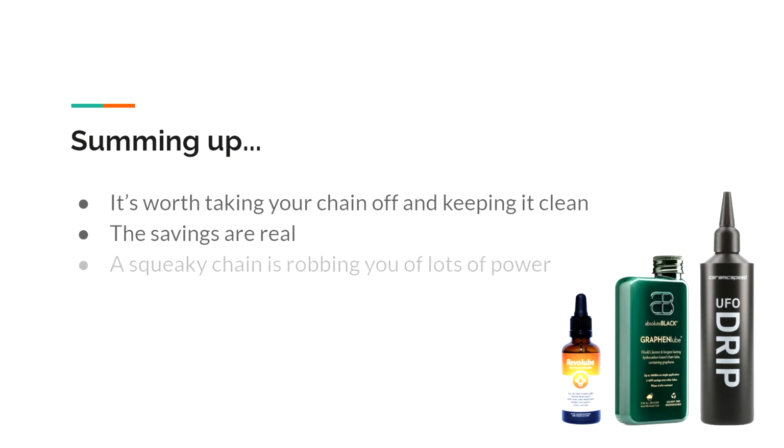There are definitely savings to be had. A squeaky chain is robbing you of lots of power. It's worth remembering that. So if you go out on your bike and you can hear it squeaking, it's dry, there's no lube in there, that's 15 watts that you're losing straight away. So it's definitely worth keeping an eye on that.